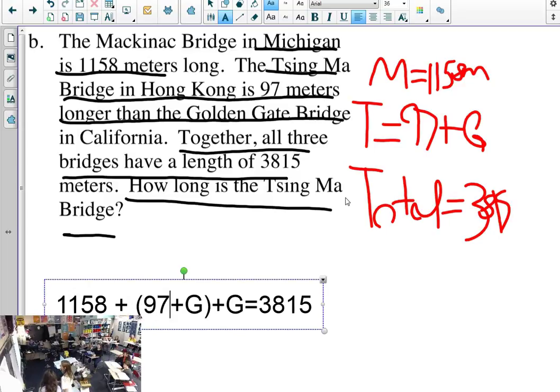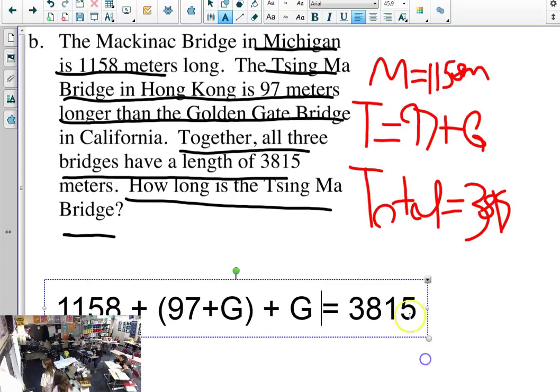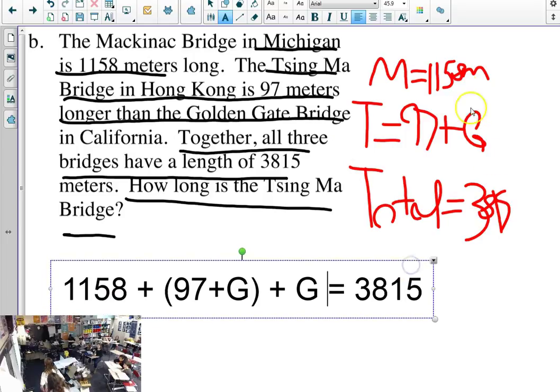So for our equation, we started... I'm helping you guys out. So this is what they had on their paper. Because I've checked out everybody's stuff. So they laid out, and they didn't show it up here, but obviously G stands for Golden Gate Bridge.